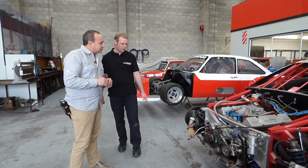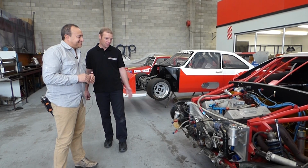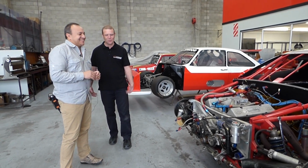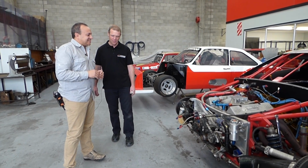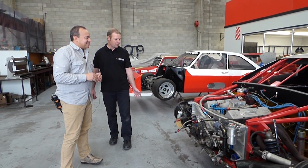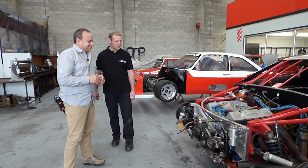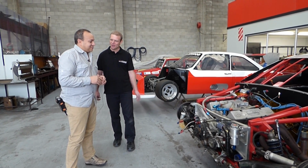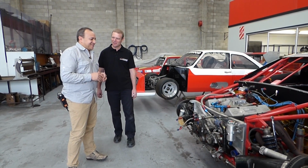The car's only done 2 meetings. We did Taupo, which was a bit of a shakedown for us. We had a few teething issues, and it rained on the Sunday and we didn't have a good wet setup, so we decided to put it in the truck. We came back and did a bit more development, went to Hampton Downs back in February and won the round down there. The biggest issue at the moment is Dane lives in Australia, so getting backwards and forwards is a bit of a logistics nightmare.